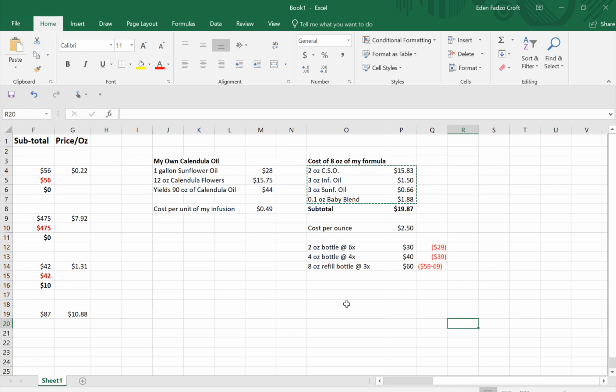So a 4-ounce bottle, right? So a 4-ounce bottle, you're looking at 80 bottles, right? Yeah, 80 bottles. So 80 times 40 is going to be $3,200. Right, so you're making $3,200. So then you're making about $2,300 in profit, which is not bad, right, for a $900 investment.